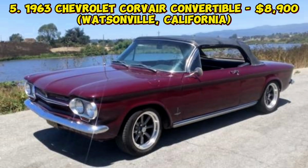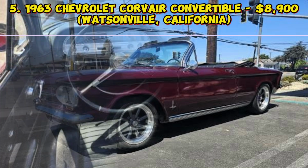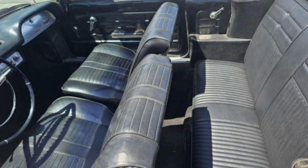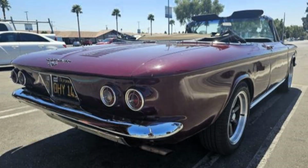Number 5, 1963 Chevrolet Corvair convertible, $8,900, Watsonville, California. This 1963 Chevrolet Corvair convertible in Monza 900 trim offers a charming slice of 1960s Americana. The Corvair's pancake 6-cylinder engine and rear-wheel drive setup deliver a unique driving experience.